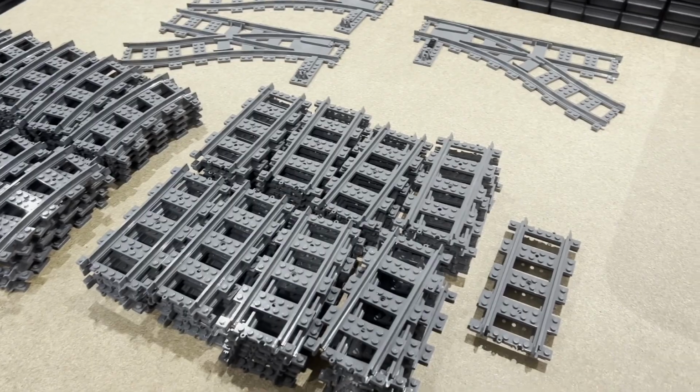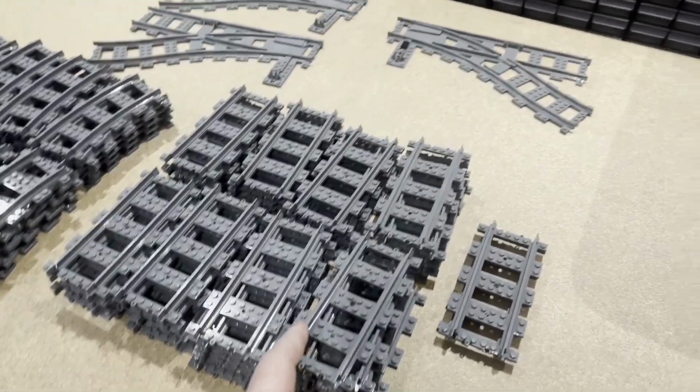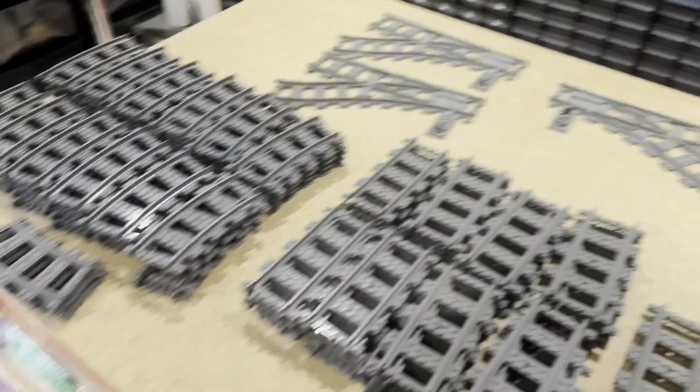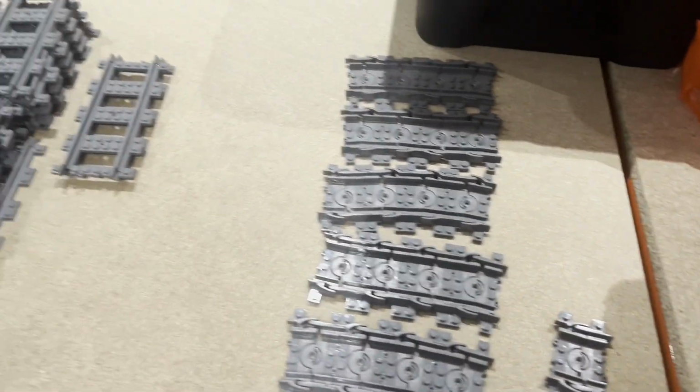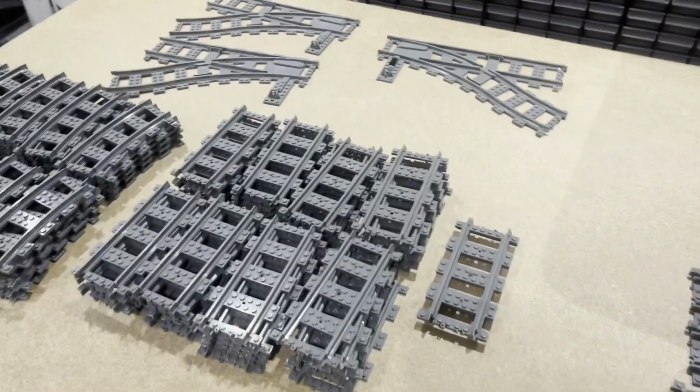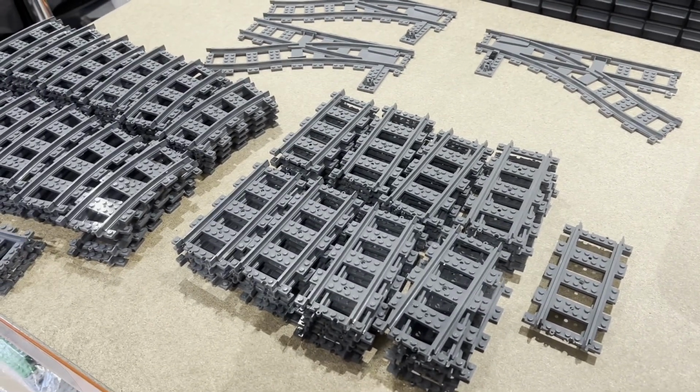So I've just had a quick look. They're about £1 a piece. They're about £3 a piece. They're about 30p. I've not looked at flexi track. So these are over £70 just in track, which is great.